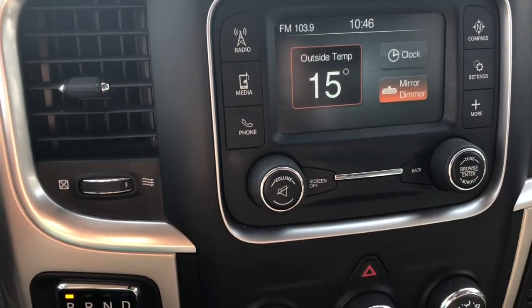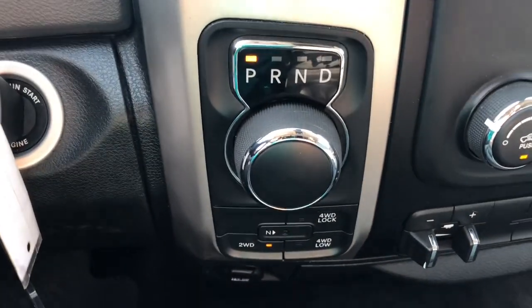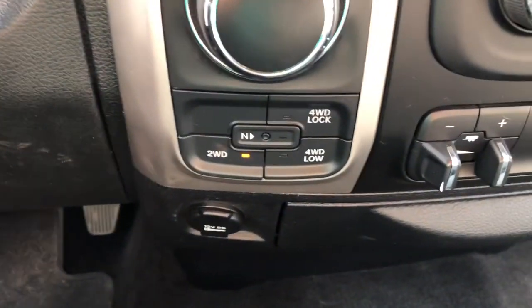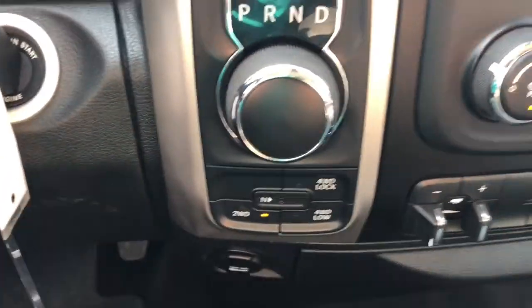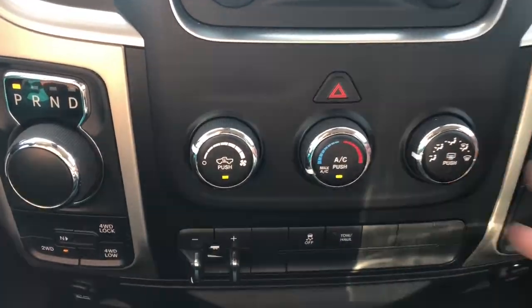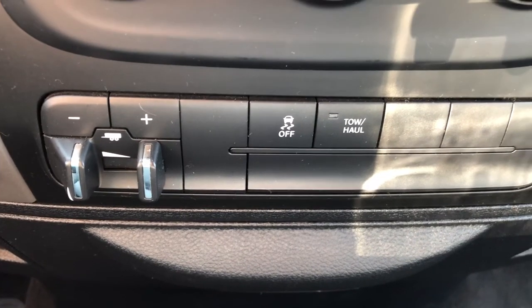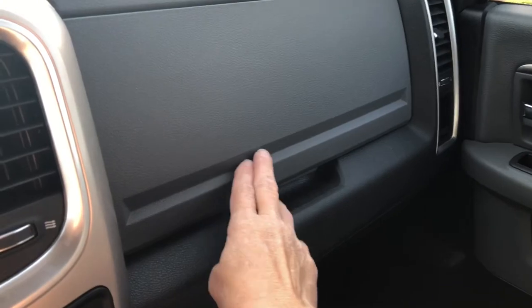Let's work our way down. I did notice in this truck when I jumped in that I was looking for a gear shift to move it, and it is controlled by a dial. You've got your park, reverse, neutral, and drive, along with the all-wheel drive, 2-drive, and 4-wheel drive below that for the buttons. Then you get to your climate control, set it so you're comfortable with the positioning that you want. And below those buttons, you will find your tow buttons and so forth.